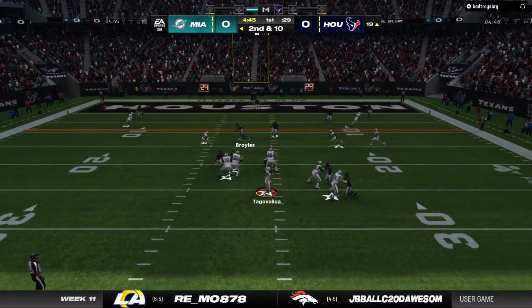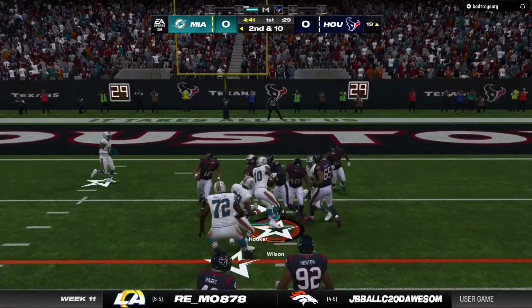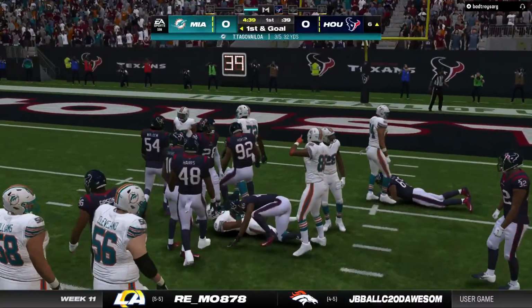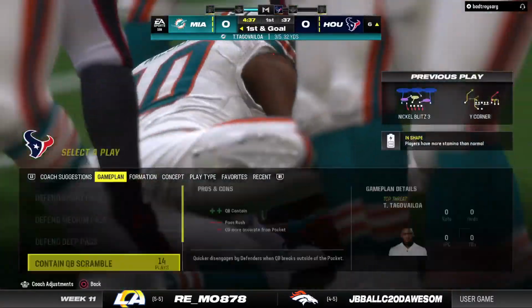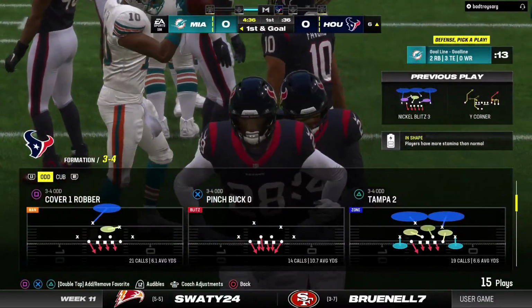And 2nd and 10, he'll look to throw again. Over the middle and complete to Wilson. And they work this near the 5. He'll be stopped at the 6. A solid pickup of 13 sets him up 1st and goal.